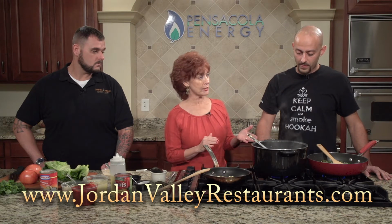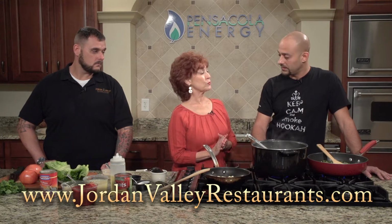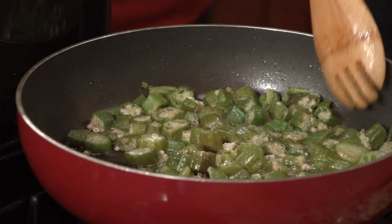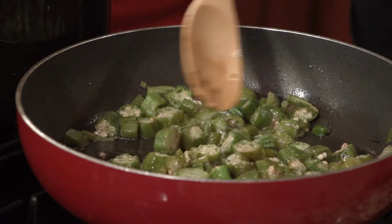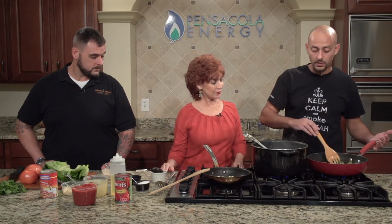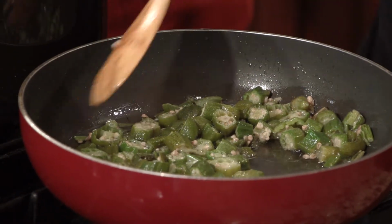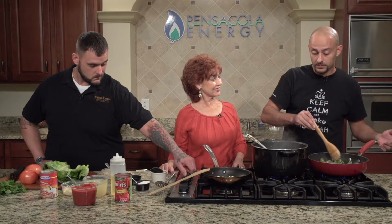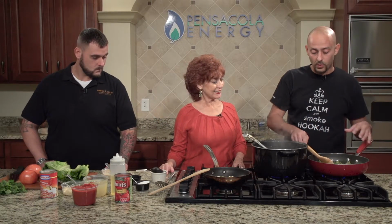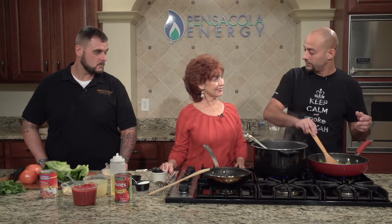Our first dish is called Bamia. It's basically okra. They call it Bamia, but it's okra in English. It's a Mediterranean dish. Basically, what we do, we fry up the okra in a little bit of olive oil, or regular oil if you choose. You don't want to overdo it. You just get it up to temperature and soften it up a little.